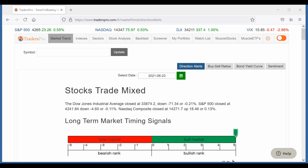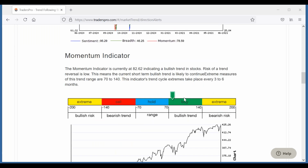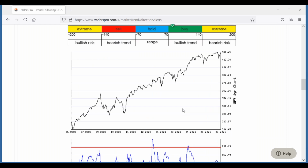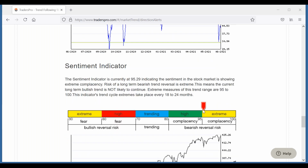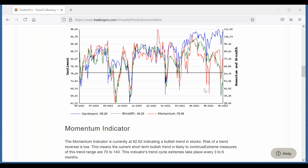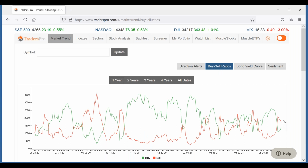Let's take a look at the market conditions at first here, and not much has changed since the Tuesday update as far as the direction alerts. We're still kind of in the middle, moving a little bit more to the bullish side, though, in momentum. Breadth is still in kind of the trending area, and sentiment is moving a little further into the extreme area. In the buy-sell ratios, we're starting to see the new buys outpace the sells, and that's closing that gap right there.